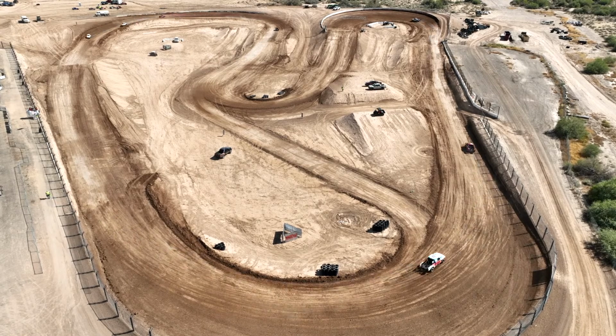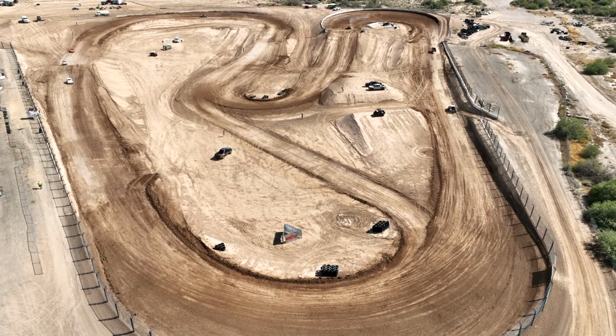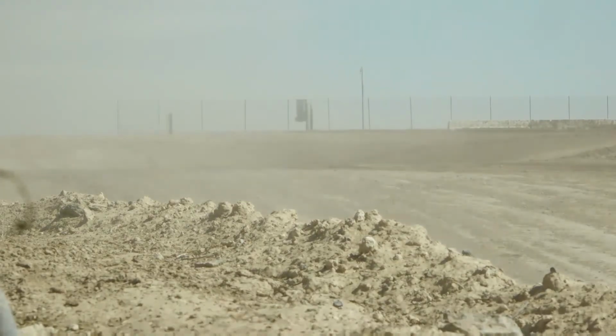Maybe it's a good thing my wife is coming across on the 10 instead of the 8. She'd be coming up from that direction right now. I'm not going to tell her that.